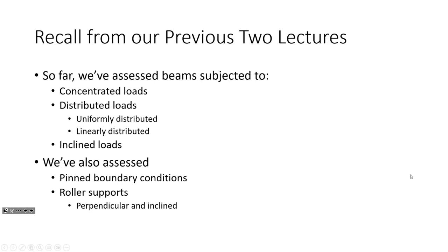So the structure could be a beam, a truss, a frame. It could be anything. It doesn't really matter. Later on, what the structure actually is will matter. But so far, we've assessed structures that are subjected to concentrated loads, distributed loads that are both uniformly distributed and linearly distributed, and we've also looked at structures subjected to inclined loads.